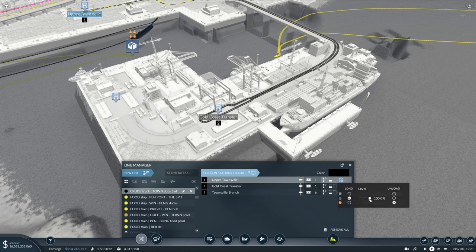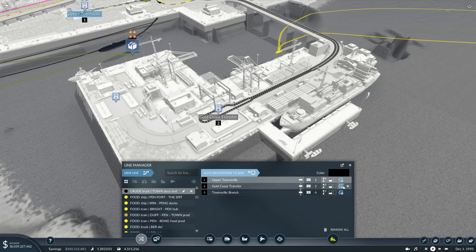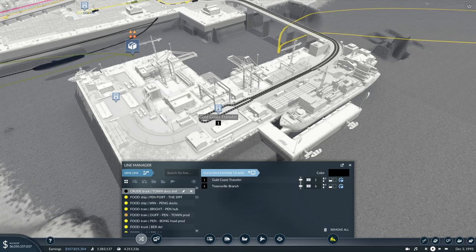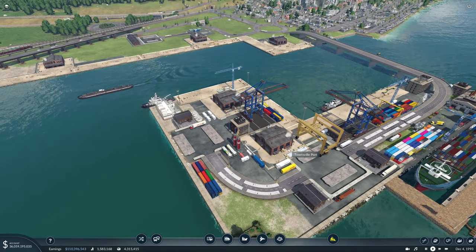And you're just taking crude. Okay, so just taking crude. Oh, it's funny, it's got Gold Coast transfer. We'll rename all that later, I think, but I just want to make sure you're good. Good. You can go. Okay, so that means all that should get put over here now. I hope.